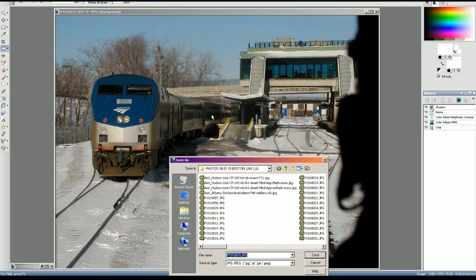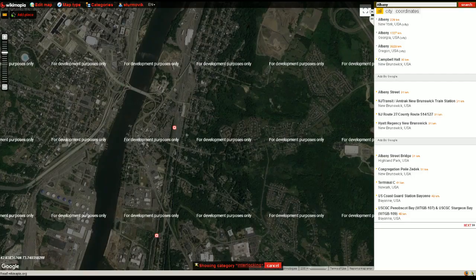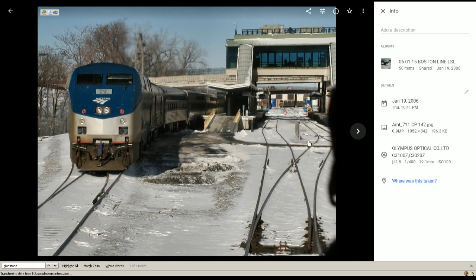And also note the Heritage dining car right there and the 2 sleepers, when the head end stuff was on the head end. Let's just see what I did back in the day. Here he is. Yep, I'm just going to keep the same name.